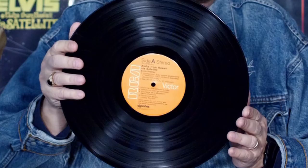Now, to give you an example of the difference, when you take a look at the labels, let's see if I can get them out here, you'll notice that this is upside down, but this is an orange label record, and it is absolutely a stereo. No indication of quadradisc on it whatsoever, and it even says Dynaflex at the bottom. So you had to be a member of the RCA Record Club at that time to get it in stereo, which was confusing to a lot of people.